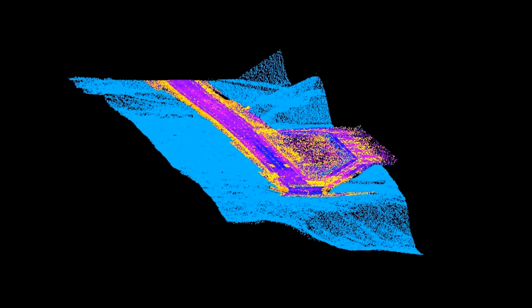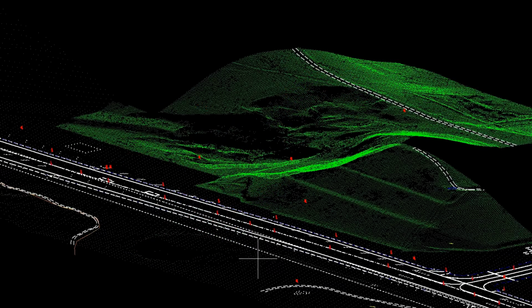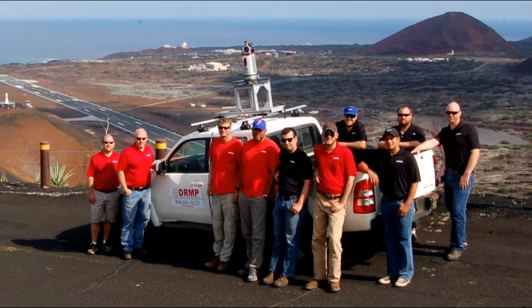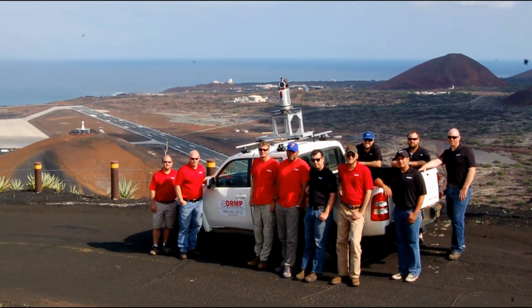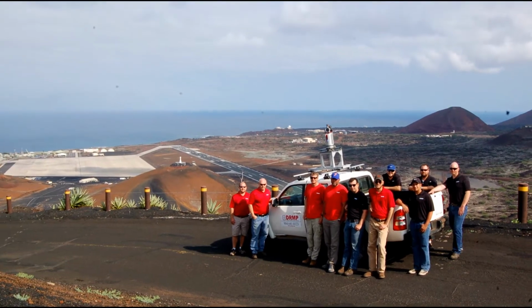Together, this data produced a 3D representation of a design-level topographic map with new UFC-compliant GIS airfield obstruction imagery surfaces. This project posed many obstacles that were successfully met by the surveyors, who experienced a chance of a lifetime to survey Ascension Island.